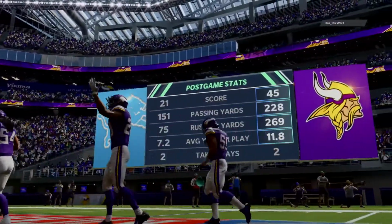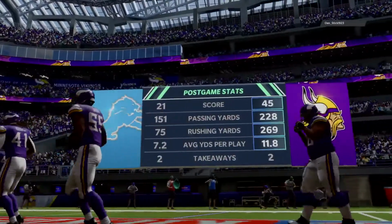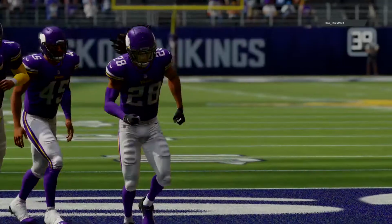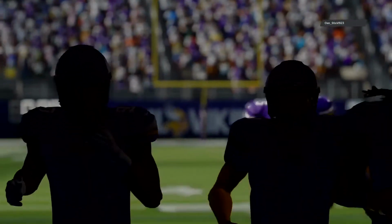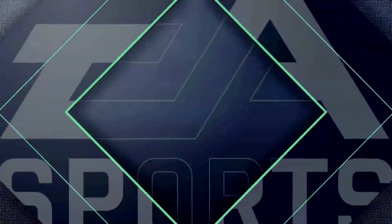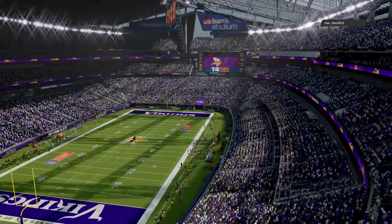So for Minnesota, that'll be a happy locker room as they start this season 1-0. And they will hit the road next week to take on the Steelers. Meanwhile, for the Lions, they go down to defeat here in the opener. And they'll try and turn things around next week as they have a date at Soldier Field with the Chicago Bears.